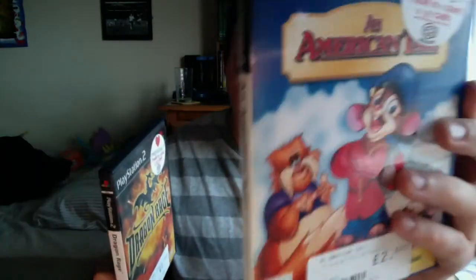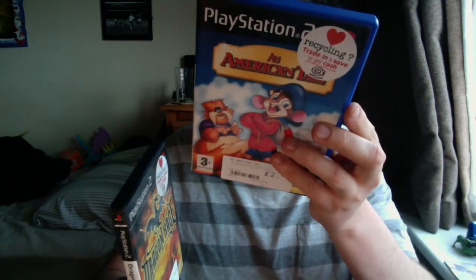This is from 2007, I think, by the looks of it. Yeah, 2007. This one is from, is it? 2001. So yeah, very early PlayStation 2 game made by 3DO as well. So this one is with the manual and the box. Now I have heard of this game, but I've never played it.